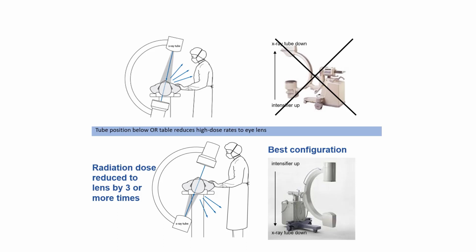We keep the lead vest on, and if we reverse the type of configuration where now we had the X-ray source at the top and the image receptor at the bottom, we've just increased the dose to the surgeon by about 3 times. And this includes the dose to the eyes and the thyroid. We have the X-ray protective equipment for both thyroid, lead vests, and eyes, but they would be more needed in a position with the X-ray tube that is vertical or on top of the patient as opposed to underneath the patient.